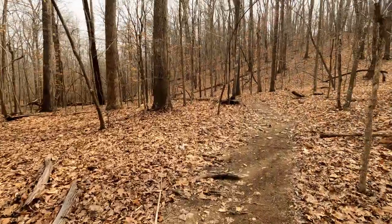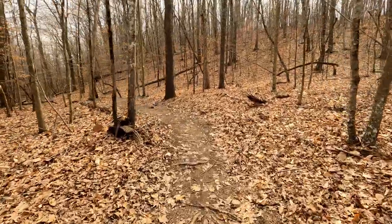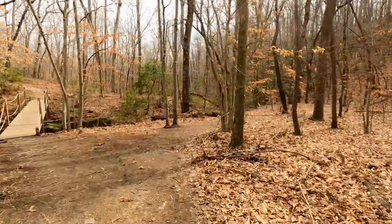See, just hit a rock there. All right, so that's just a little something to see. I thought that was a nice touch to give the mountain bikers a little challenge there if they want to take it. If not, you can just go around it. Let's keep on going.